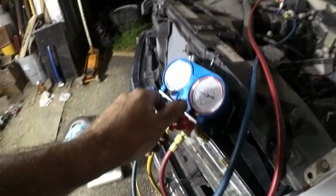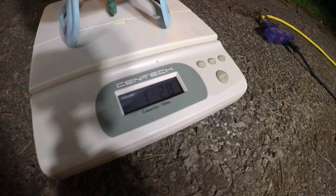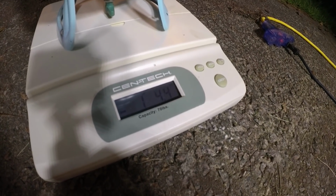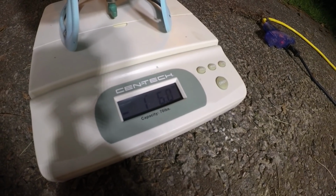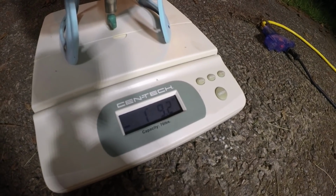So I'm going to turn off the high side. And I'm going to crank the truck up with the AC on. Cranking. Turning on the AC. There we go. And the low side is still on. Now we're dropping some more. So we're at a pound. 1 pound 2 ounces, 1 pound 3 ounces, 1 pound 4 ounces, 1 pound 5 ounces. So when we get to 2 pounds, I'm going to be cutting off the valve on the low side.